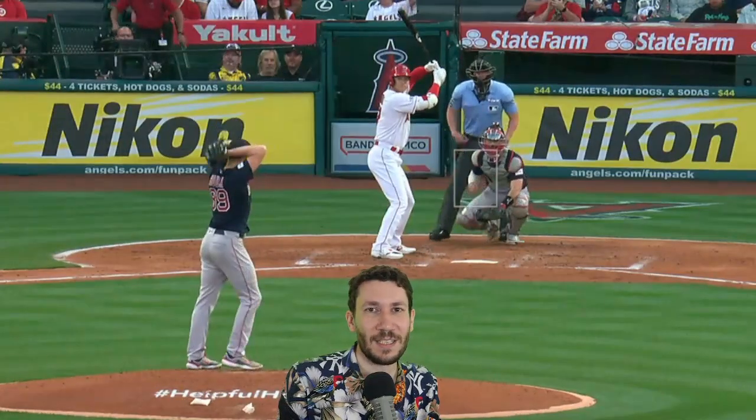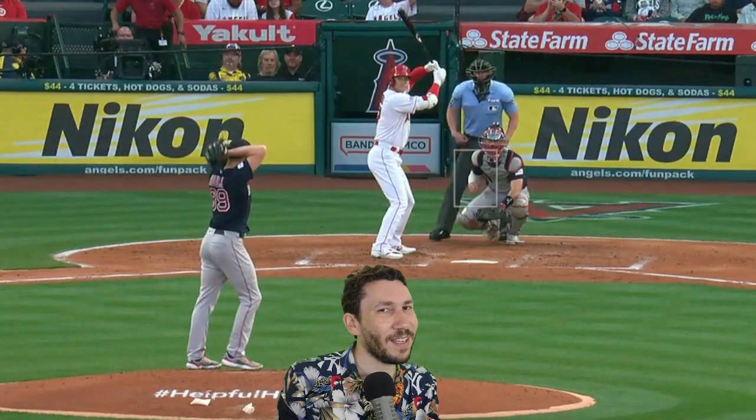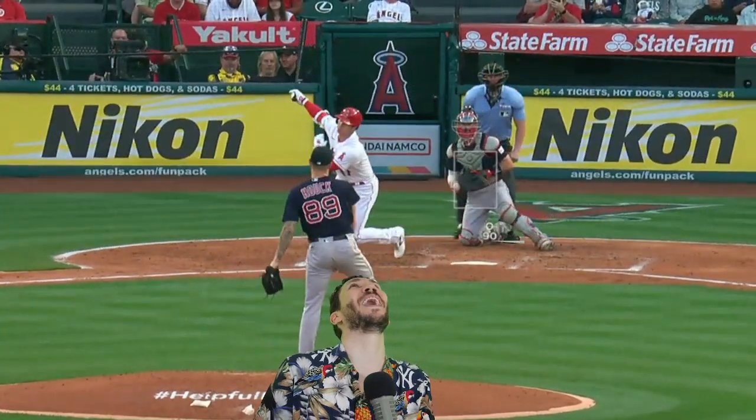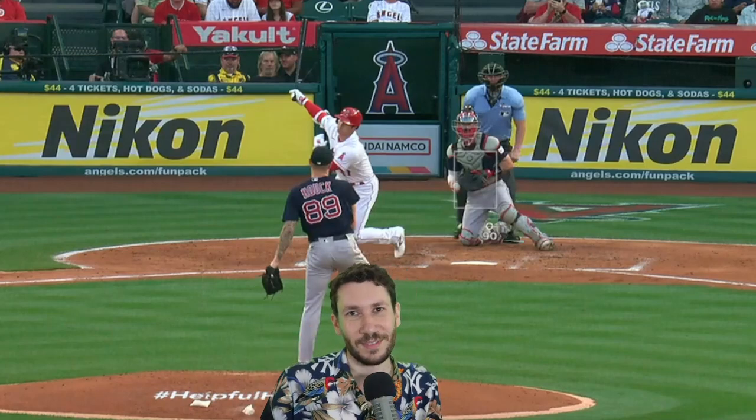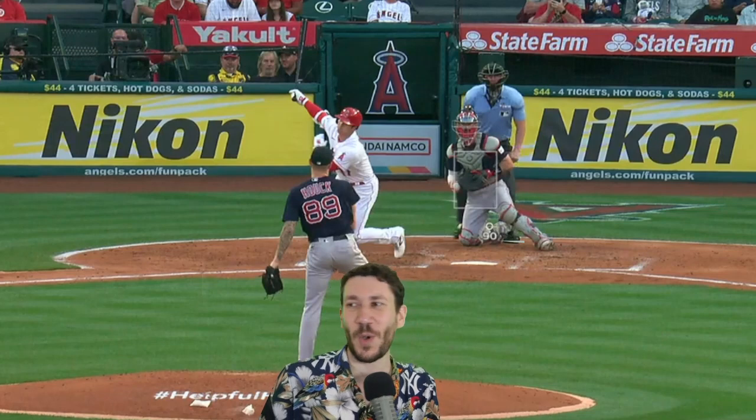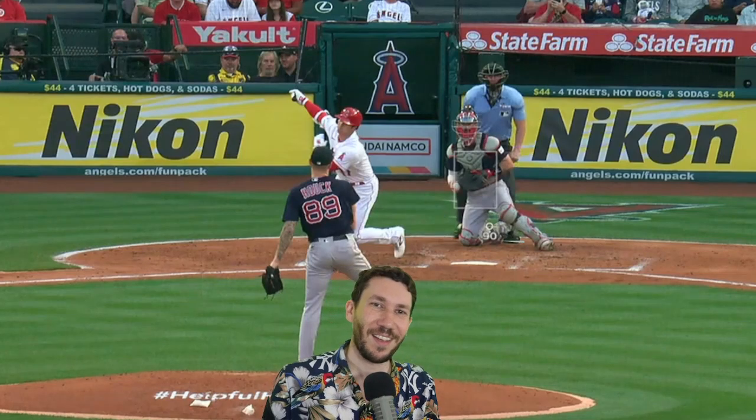And he throws that splitter. It's too far down, away, easy take. You don't give in. That's what I say here. Don't give the guy the thing that they want to see. See, there it is. Oh, that's so nice. Four pitches, all out of the zone, and Ohtani strikes out swinging. Oh, look at him. He's so out of whack.